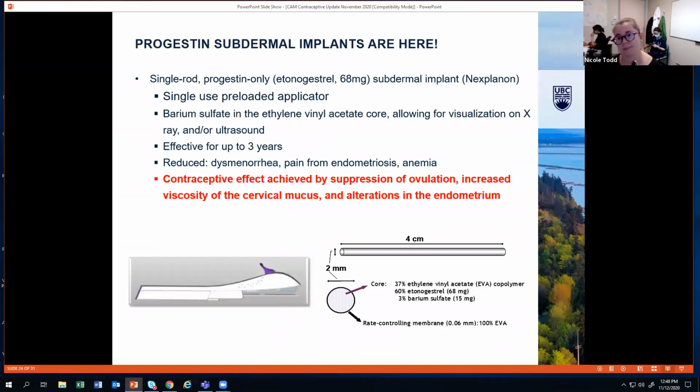So let's talk about the subdermal implants, because they are here now, finally. And so it's a single rod progestin only, so etonogestrel, 68 milligrams subdermal implant. It's a single use preloaded applicator. The applicators are different than the ones in the past. So they think that the way that this applicator is made is that you're not going to get into trouble of the malpositioned implant that tends to migrate.